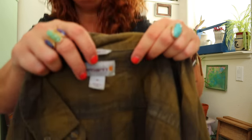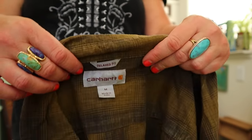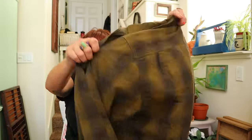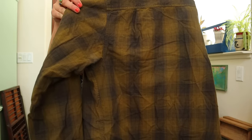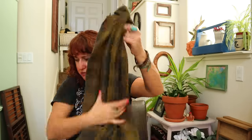This is Carhartt, needs to go through the wash. It's like a men's workwear brand, and it tends to sell pretty well. This is a size medium. It's a nice green plaid button up. I believe this needed to go through the wash. I don't see anything now, but maybe there's something.